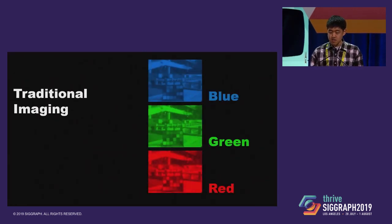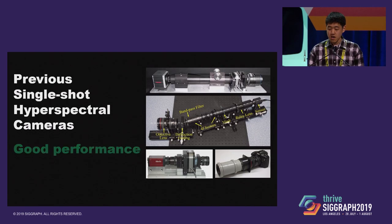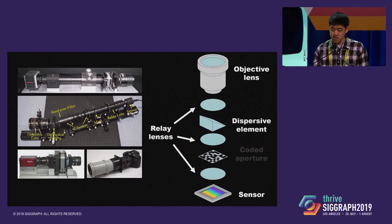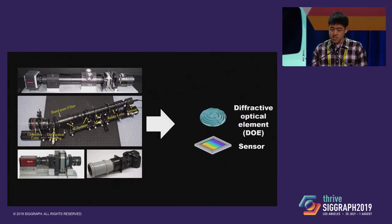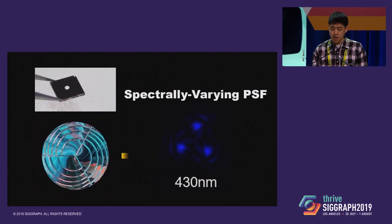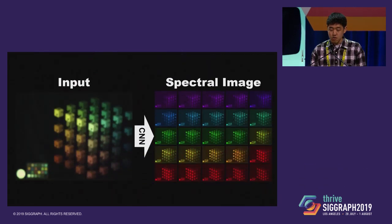Traditional color imaging captures three channels of red, green, and blue. Instead, hyperspectral imaging captures dense spectral information. Previous hyperspectral cameras perform very well, but the form factor is too large because of the large optics. We reduce the large size of the optics into a single DOE by designing a spiral pattern that creates a spectrally varying PSF. It enables high-quality hyperspectral reconstruction through an end-to-end network.